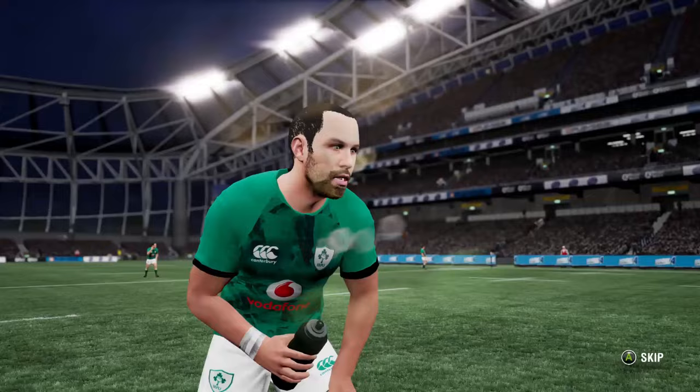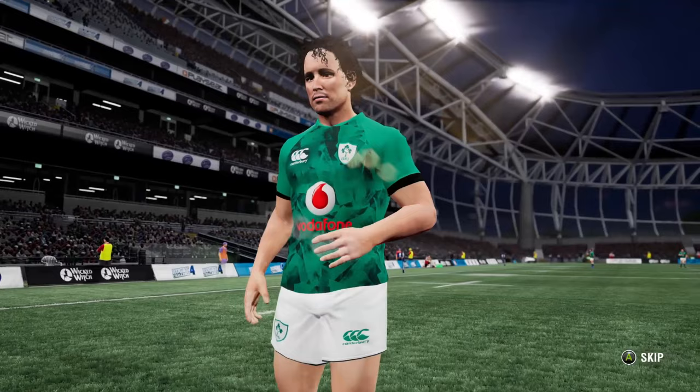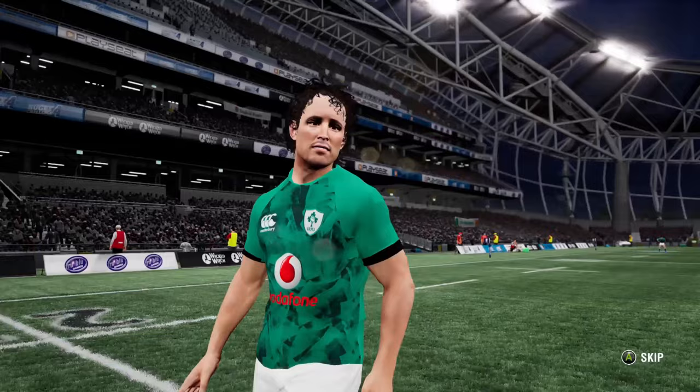That was an emphatic effort, absolutely emphatic from the big boys, to show that dedication, to show that commitment. A man down as well. Unfortunately, Burns' kick is astray. It's 8-10. And we have rugby still to be played.